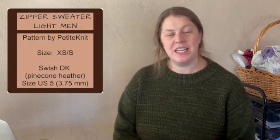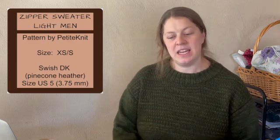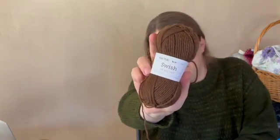My last work in progress to share is the Zipper Sweater Light Men, a pattern by PetiteKnit, and I am using Swish DK in the color Pinecone Heather. I'm not sure yet if I'm going to make the small or the extra small size. The 2 sizes start the same, and I'm going to go all the way until where there's a difference, and then I'm going to block it, check my gauge, compare to the sizes I'm hoping to get, and then decide which size to make.